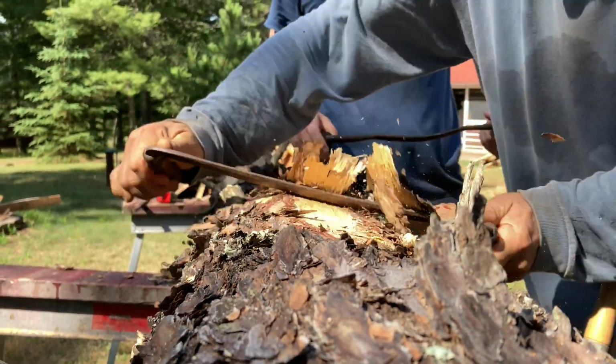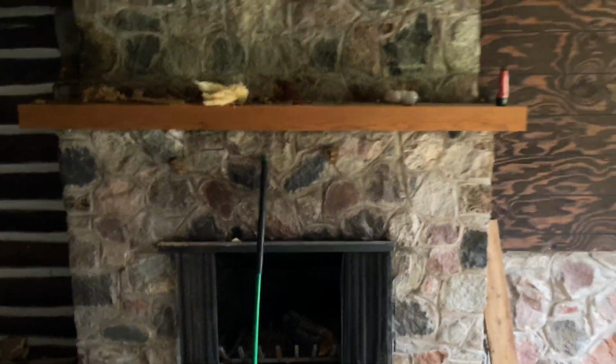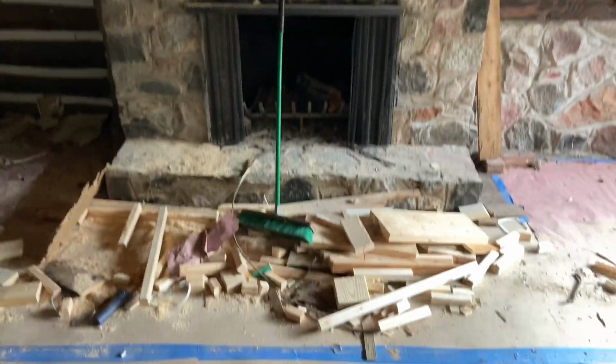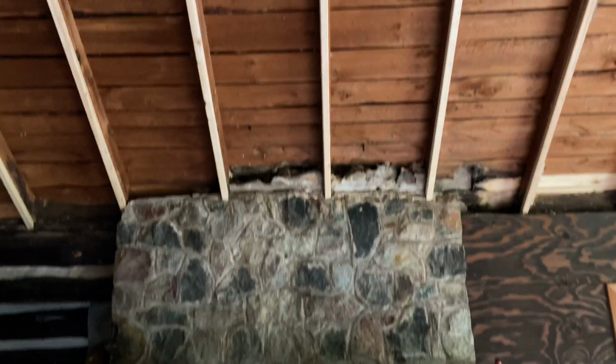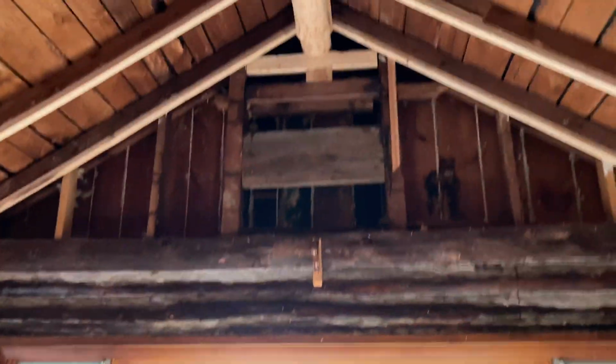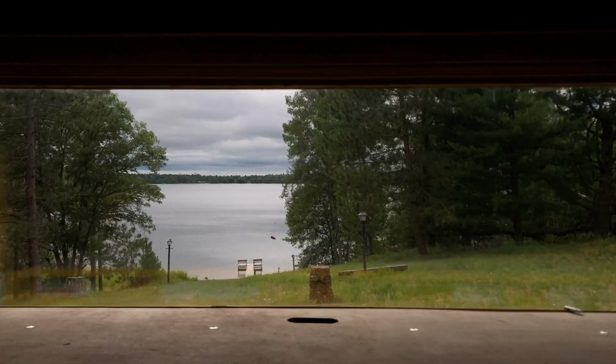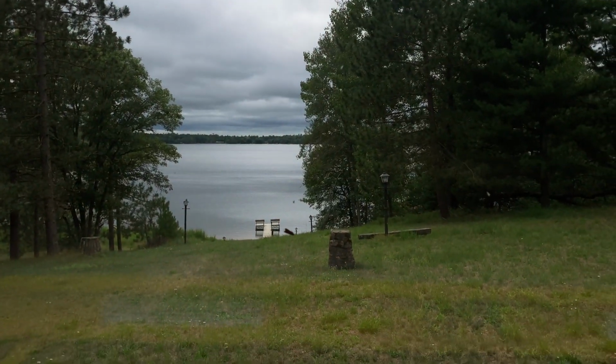Got all the bark off. Oh yeah, that really does make it pretty. Looks really nice actually. And then here, fireplace. And that's where the moose head used to be. Right there. And then over here you have the great view of the lake. Big window.